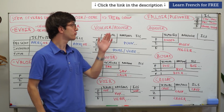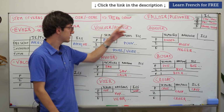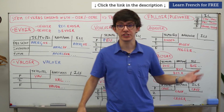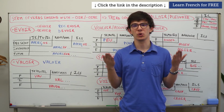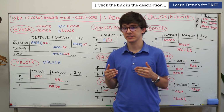Verbs from the third group are infamous for one thing. It's that the stem is always changing. As you can see, we will see different stems. And it's annoying because you need to learn by heart all those stems. And sometimes you also need to learn the endings.